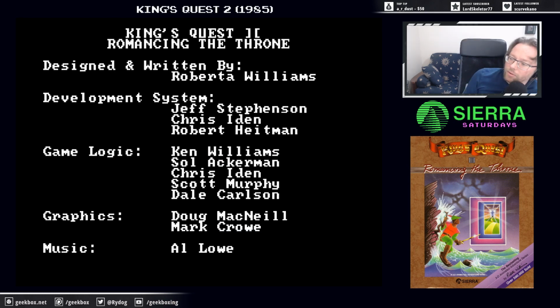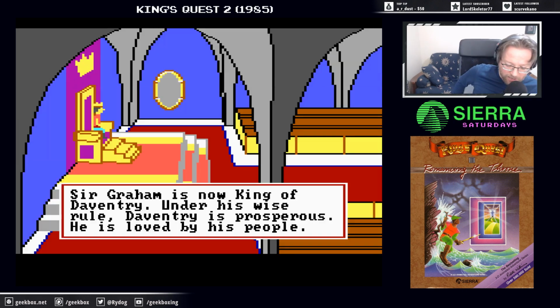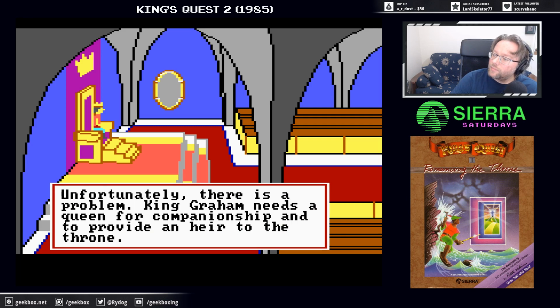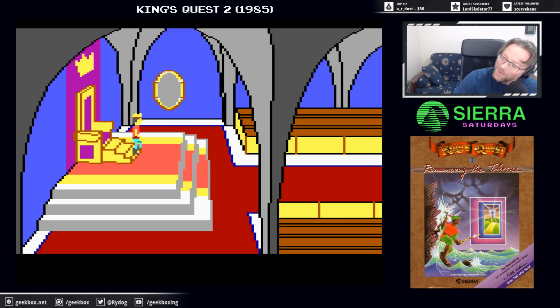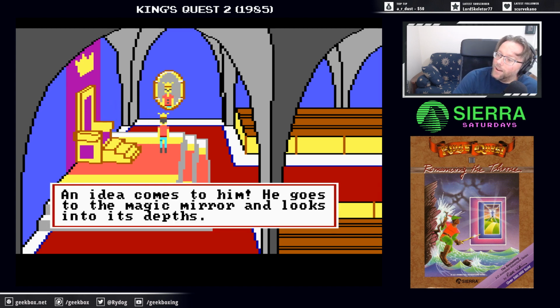And here we see Greensleeves, the title theme again from King's Quest I. Sir Graham is now king of Daventry. Under his wise rule, Daventry is prosperous. He is loved by his people. Unfortunately, there is a problem. King Graham needs a queen for companionship and to provide an heir to the throne. He has searched high and low for the right maiden, but he remains forever alone. The first incel. An idea comes to him.